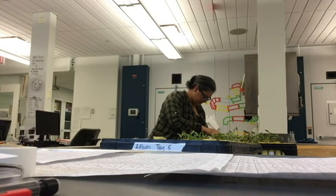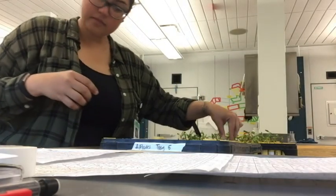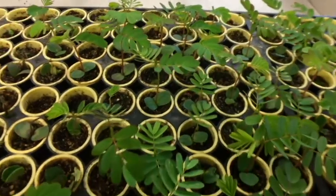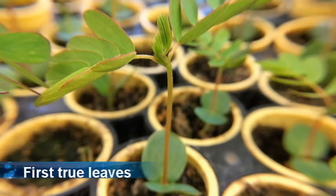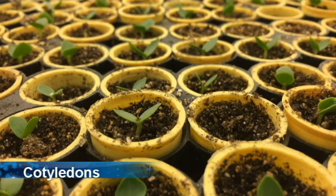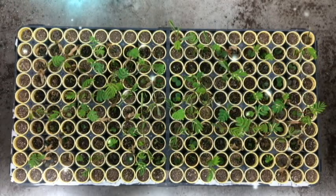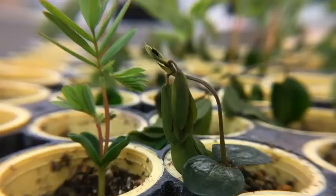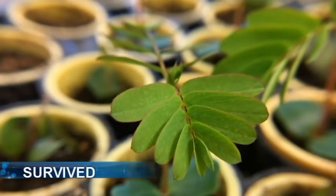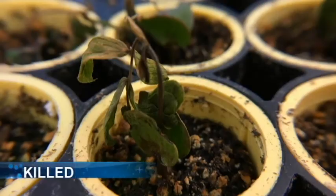We were mainly looking for differences among the three sources. We also checked for generational differences between parent and offspring, and differences between two developmental stages, first leaves and cotyledons. Seedlings were put through a 6-hour frost simulation in temperatures that reached negative 3.3 degrees Celsius in one test. Damage was determined by looking for discoloration and wilting. Seedlings were categorized as either survived the frost, damaged, or killed by the frost.